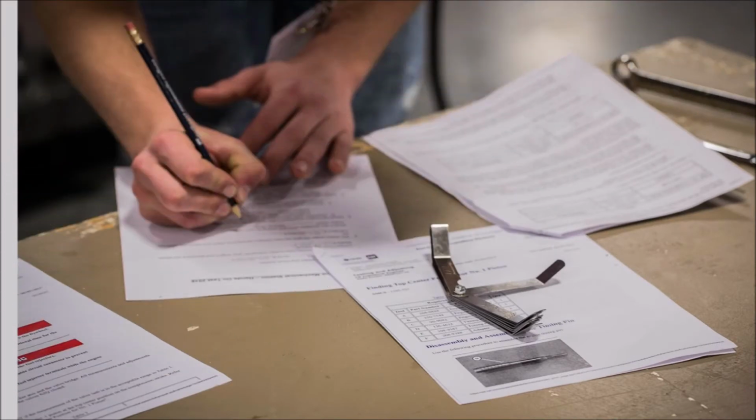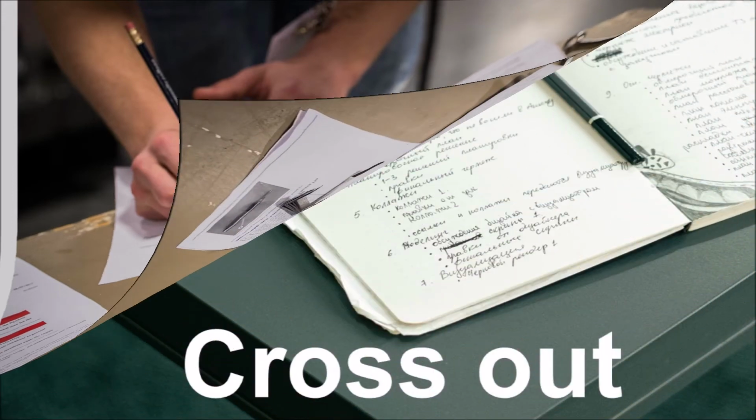And here's a little bonus word for you. Fill in means exactly the same as fill out. So you can also fill in a form or fill in an application.